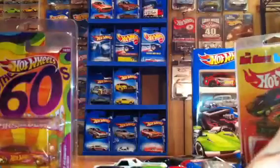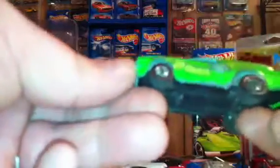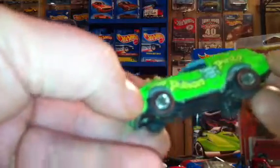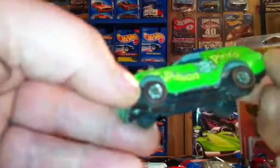Anyway, got a Redline Poison Pinto. Now, I'm thinking about doing a custom of this one here. So, I don't know how y'all feel about me desecrating a Redline. So, let me know what you think. Should I or shouldn't I?